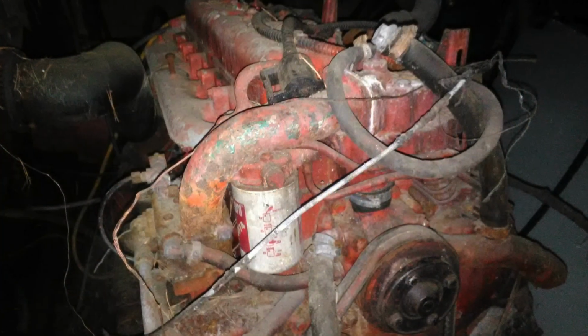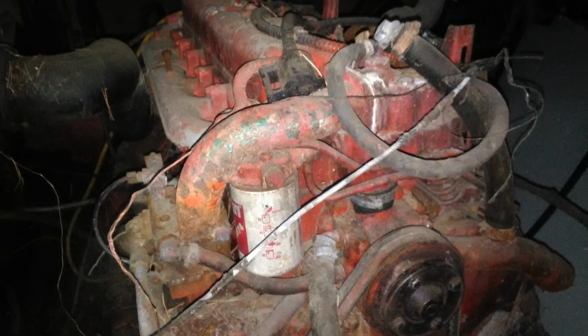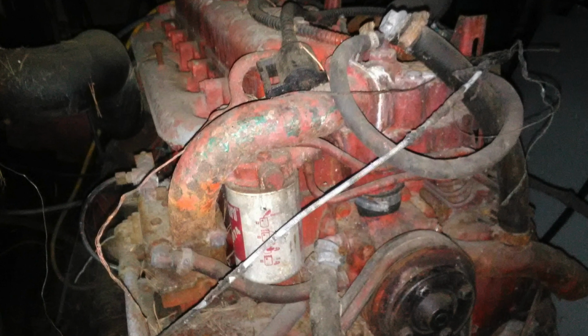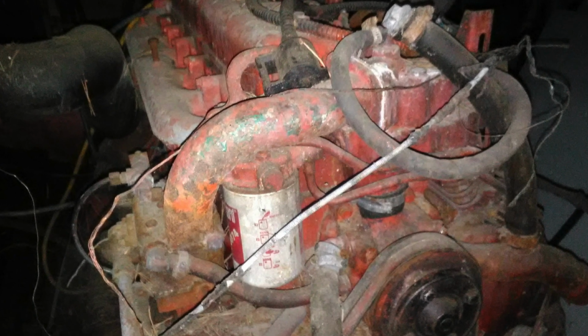Armed with a lead acid battery, a booster, a 100-meter electrical cable, a fuel can and a mechanic, it was time to check if the engine is still good for anything.